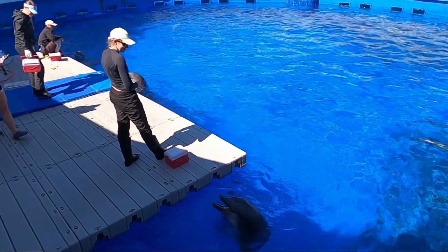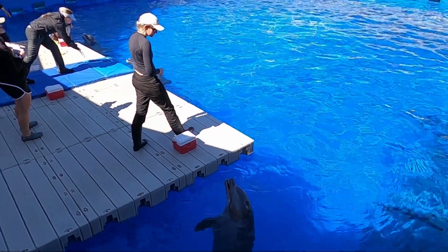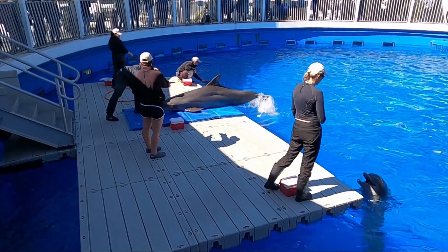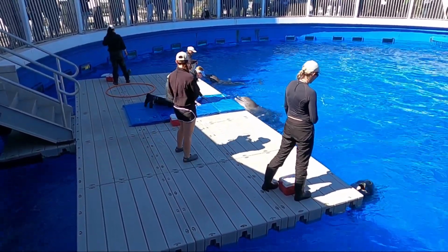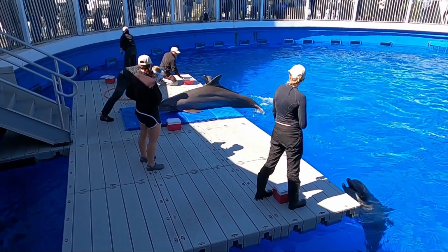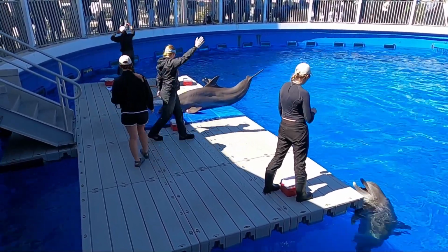Somewhere in the mid to upper 90s. Now to help them out with that thermoregulation, they do have a layer of blubber that surrounds the majority of their bodies. So to give you all a closer look at his entire body, Sebastian's coming right up onto the docks. Very well done, Sebastian.